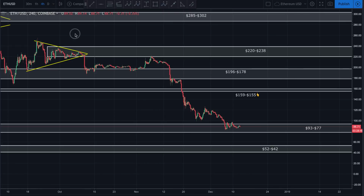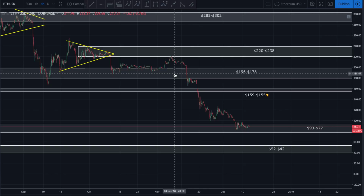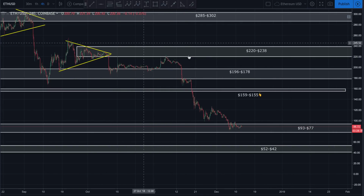All right, guys, that wraps up EOS. Very quickly, looking at Ethereum. I haven't done Ethereum in a while, guys. Ethereum has basically just been following Bitcoin, but I had these drawn out a long time ago. I think the last time I did it, it's been over a month since I've done Ethereum, I believe.